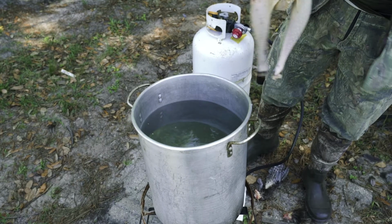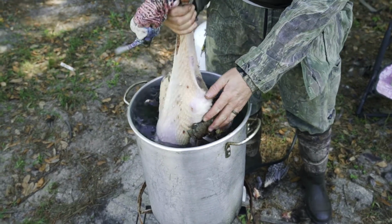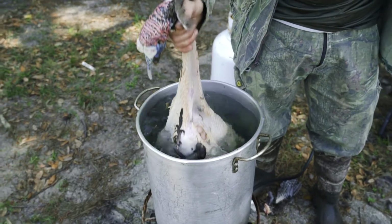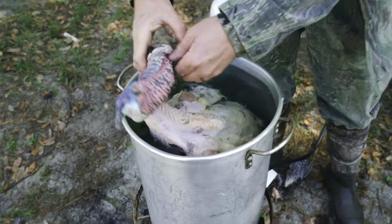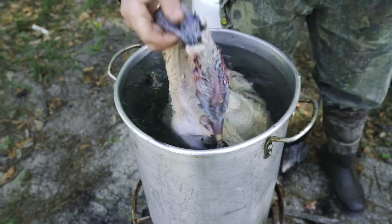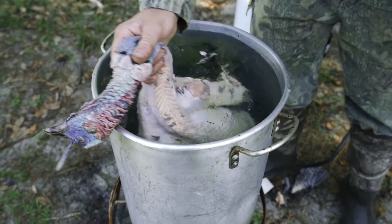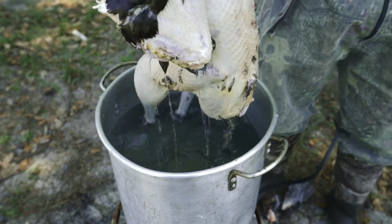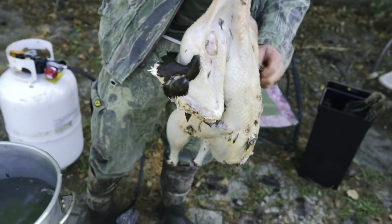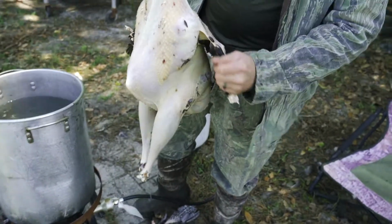If you're going to dunk your bird, you want to make sure your water is around 160, 165 degrees or under. Any hotter, you're going to start to cook your skin on the outside. You're basically trying to get the follicles to open up a little bit and just let those feathers slip out. A 20, 30-second dunk. You can test it by rubbing your hand along it. This is the way we pluck a lot of poultry here at the house.